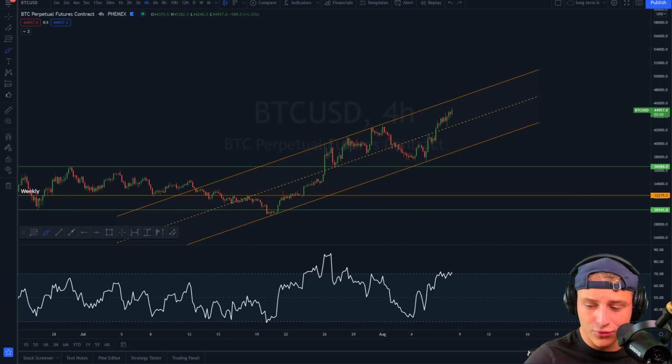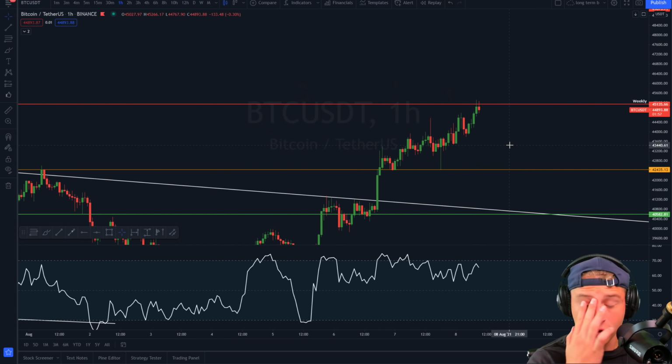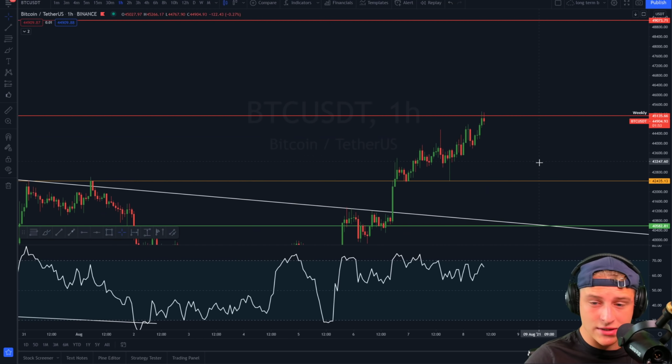If I'm going to go to the 1 hourly candles, guys, like I discussed earlier as well here, the 45.2k here approximately, the weekly level of resistance, is right now providing us the resistance here.